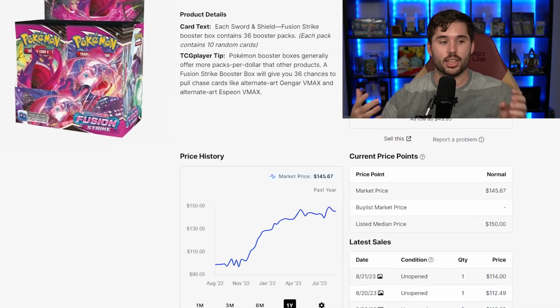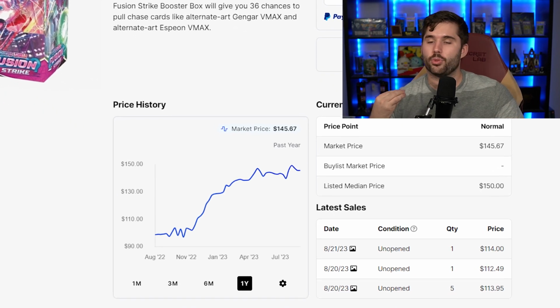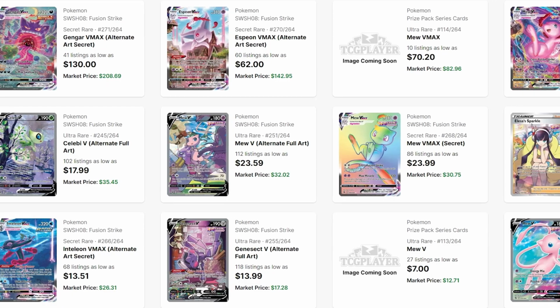And with this, you kind of had this effect where Fusion Strike was a set that performed extremely poorly. It performed so bad. And obviously with this, there were a lot of other sets that also got reprints around this time. So the natural demand that people had for Fusion Strike was extremely low because there were so many other items that you could have been able to pick up, whether it had been Chilling Reign, Battle Styles, Evolving Skies reprints, and so much more. So the whole point that I'm trying to make with this is you had all these amazing sets and all this reprint opportunity around Fusion Strike, and it caused the set to perform poorly.